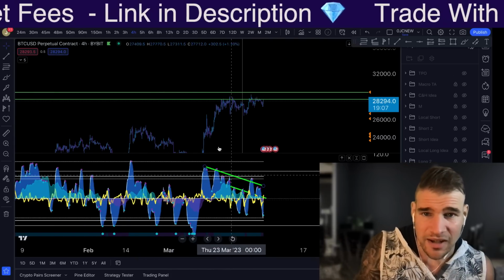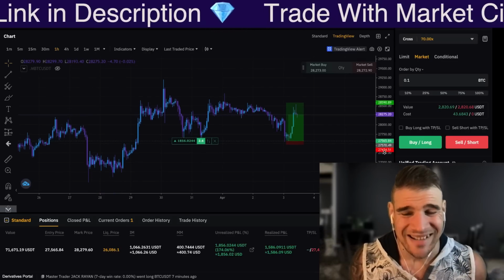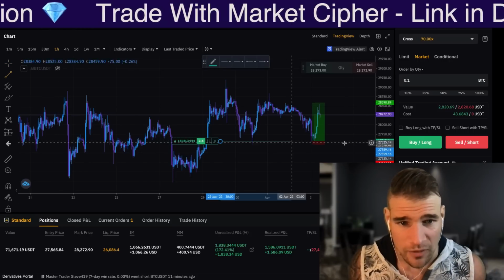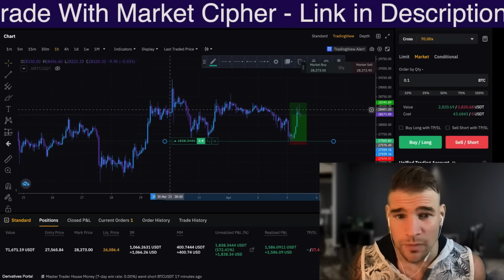But what we can see here is every time we come down to the low of the range, we are actually getting a very intense buyback. Okay, look at this. Even just locally here over the weekend, when we come down to the low of this range, boom, we get a very, very fast buyback, right? Look at that beautiful bounce from the low of the range.